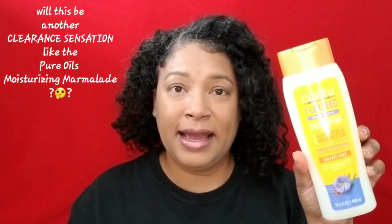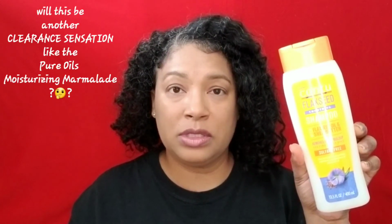Then I have something new for me, and I 100% bought this because it was on clearance, y'all. This is the Cantu Flaxseed Smoothing Shampoo with flaxseed oil and shea butter. It is sulfate free, 13.5 fluid ounces. And I got this shampoo. It was on clearance and it was 50% off. So it was like $1.54. And I actually got multiple of these. And that's it for this box.